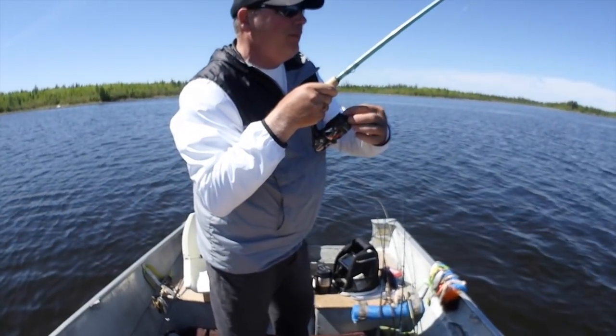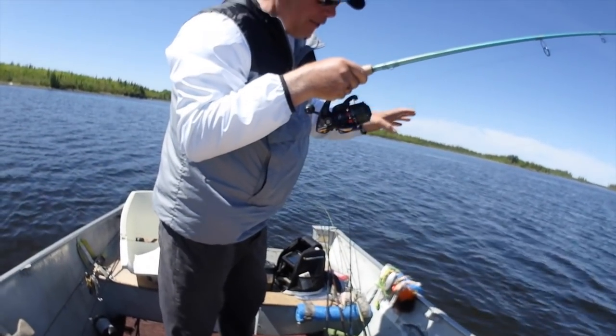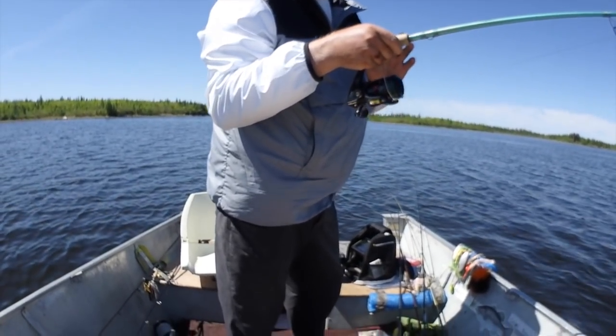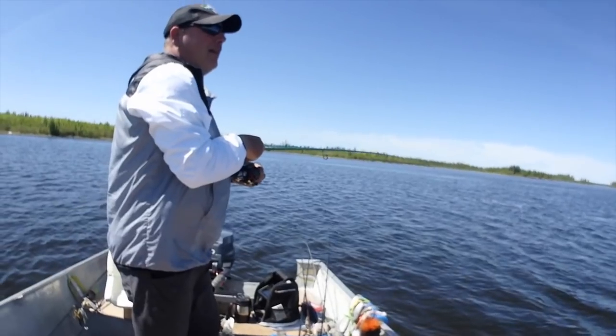There's quite a bit of cabbage here. It's just like a big 4 to 5 foot flat. Okay, there's cabbage here. I made one cast. It's okay right now, bud. All right, I made one cast, and I got a small hammer handle.